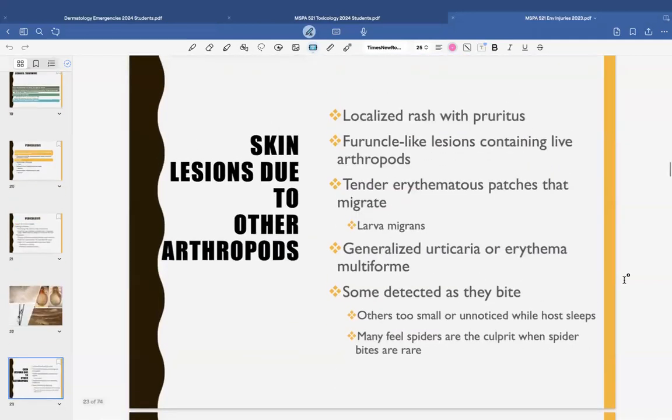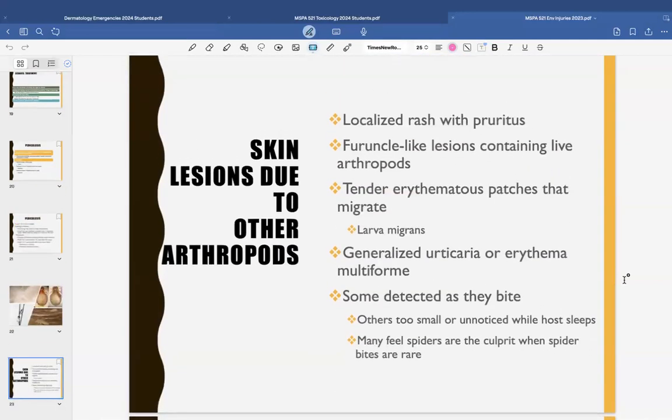Let's talk about other bugs or insects and skin lesions. It might be a localized rash that is pretty pruritic. Maybe a furuncle-like lesion; sometimes you might not see the insect inside the furuncle. Serpiginous erythematous patches that migrate. Might be some generalized urticaria. Sometimes we can see the insect as it bites. Sometimes the insect bites while asleep.